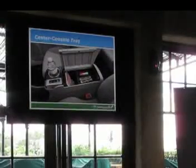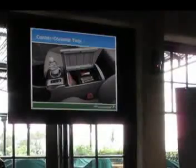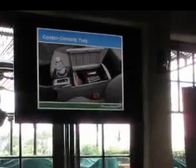Then we got the center console here. You see a cup holder here. Did anybody else spot another cup holder on the center console? Oh, there's another one. That's an easier challenge, but there it is.